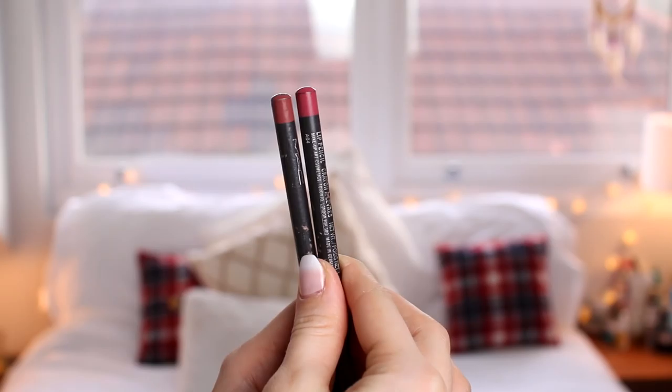Whirl is more of a beige tone nude, Soar has more pink in it. But I have used these to death as my nude lip colour. I line my lips with these, almost a little bit overlining them, so a little bit bigger, and then I'll fill them in with a nude. And I find that that's a really great nude lip for me.